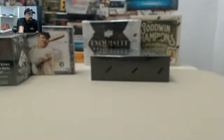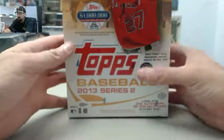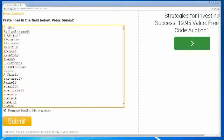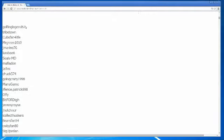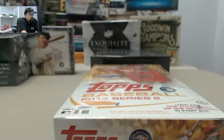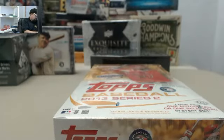Let's give away the boxes first. Let's see what we've got. This one will be given away on the 21st, 2 p.m. Eastern. It's going to be 2013 Topps Series 2 Baseball. Let's see who's going to get that one. Name that comes up at the top will get the box, and it is going to be Golfing Legend 67. They will get the 2013 Topps Series 2 baseball.